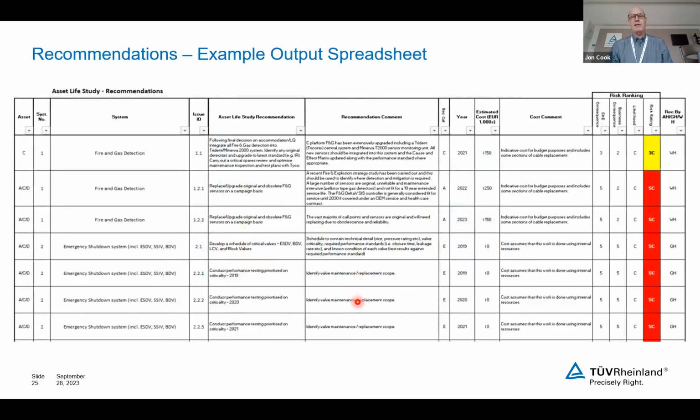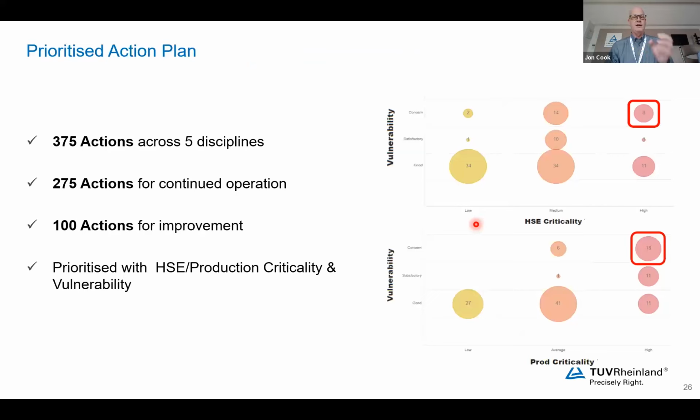And we talked about the example output spreadsheet. So he's just showing the control electrical, so it's around fire and gas and emergency shutdowns, what the recommendation is, comments associated with it, the criticality, the year, the cost, and color-coded based upon risk. So we can risk rank it within the spreadsheet. We can also risk rank the recommendations based upon vulnerability.